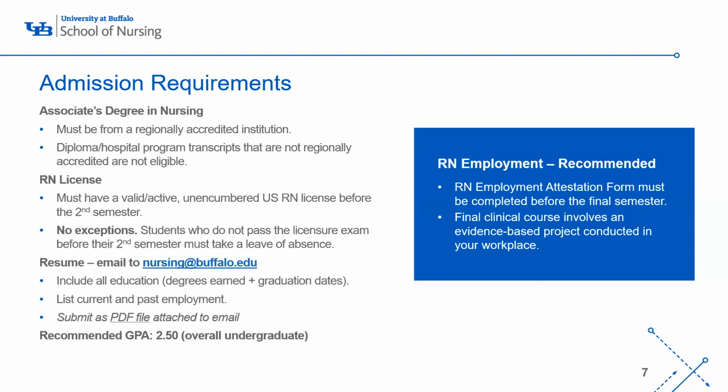We also have a recommended GPA requirement, which is a 2.5 overall undergraduate. This is going to be a cumulative GPA. It will not be just your nursing courses, not just your associate's degree. We will look at all of the undergraduate credits that you have completed.